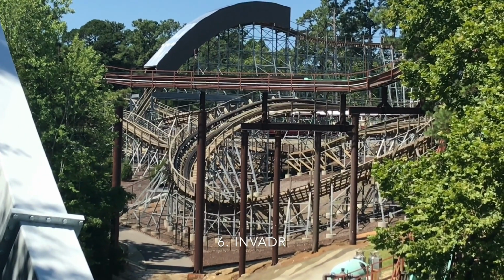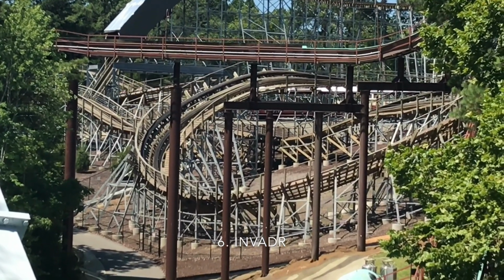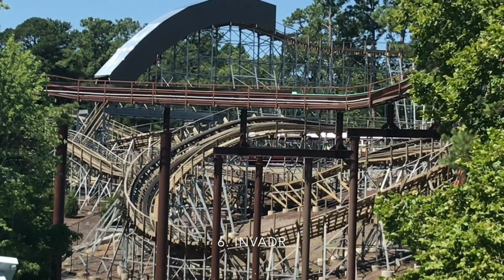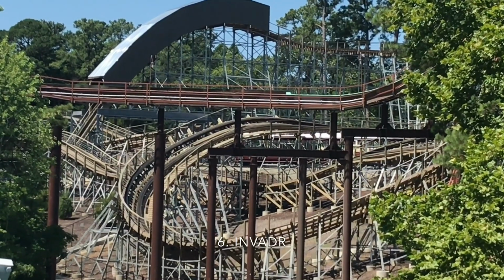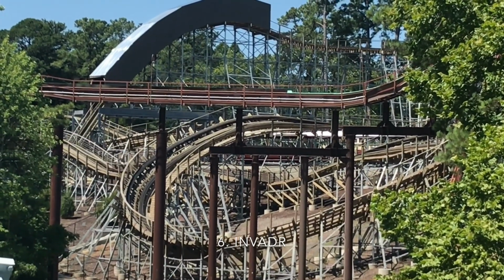Now, it is a family coaster, so it's not going to be anything too special, but I'd heard some people say it was a really, really fun GCI, and I mean, yeah, I guess it was kind of okay. The drop was alright. It wasn't that intense, and the airtime was kind of non-existent, but it's okay.